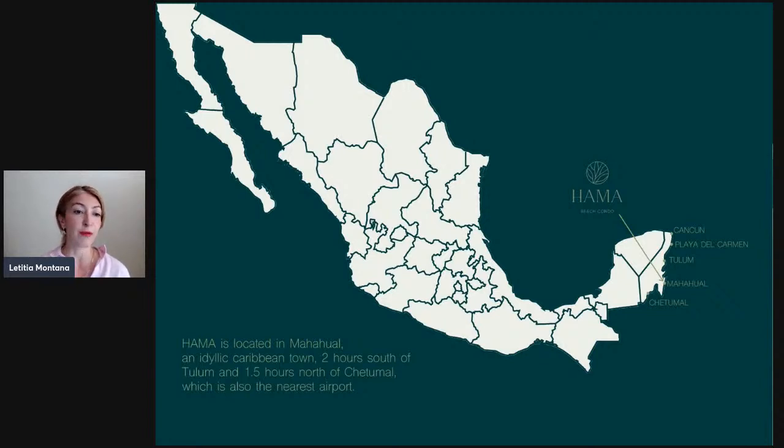In addition to that, about 45 minutes south of Tulum, within the spring of 2024, is projected the delivery of the new Felipe Carrillo Puerto Airport, but it's affectionately known as the Tulum International Airport. So this is the second international airport that we're going to have in the Riviera Maya, after Cancun. We're now going to have an airport very close to Tulum. So that will give more international access to this entire area.